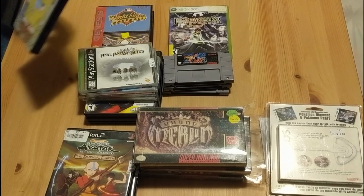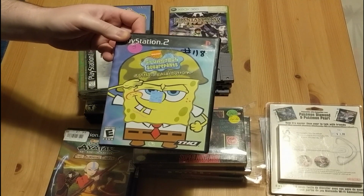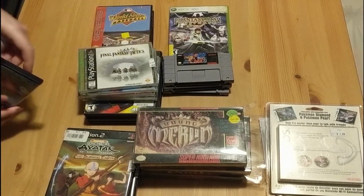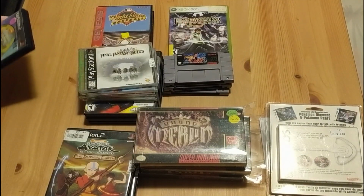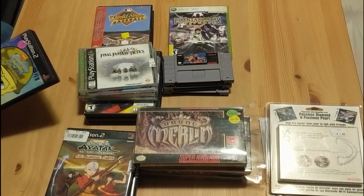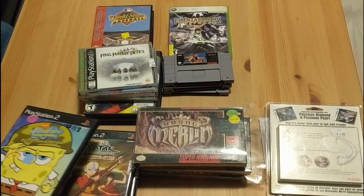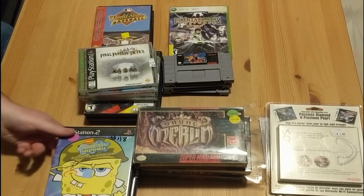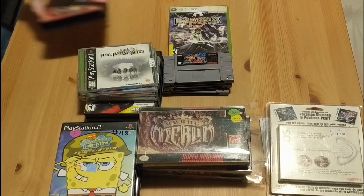They're 50 cents a piece. So I went ahead and grabbed SpongeBob Battle for Bikini Bottom, which I think actually mine is missing a manual. So this is a really good pickup for me to get. The PS2 version is still like $14-15 for a complete copy, and the GameCube one is up around 20 bucks. So it's still a good game to pick up if you see it cheap. And I got it for 50 cents because of their moving sale.